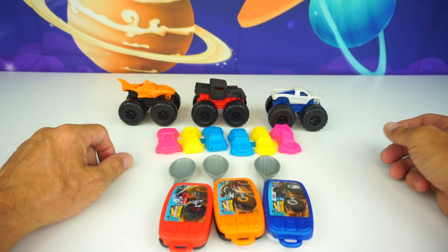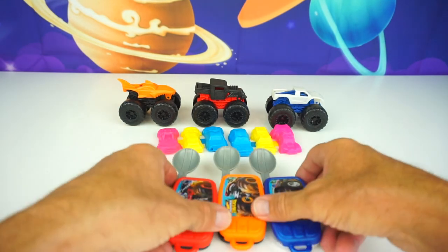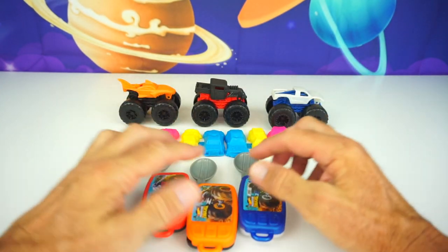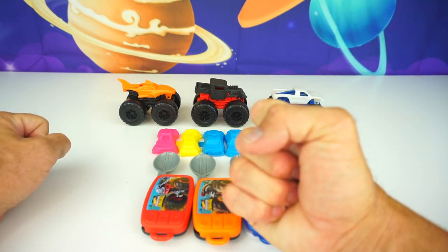Friends, that's it for this video with the Hot Wheels monster trucks, also with these cool collectible spoons and these crash cars also.